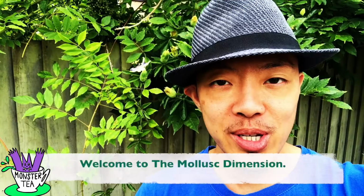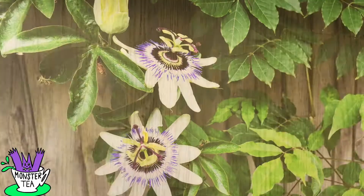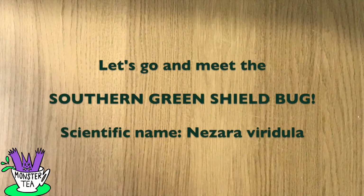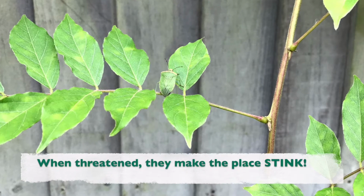Welcome to the Mollusk Adventure. I'm going to show you some shield bugs. Shield bugs live here. I made one out of paper. Let's go and meet the southern green shield bug. Scientific name, Nezara viridula. In the US, these creatures are called stink bugs. When threatened, they make the place stink. It's a cool power. I wish I could do that.